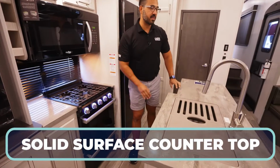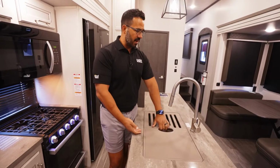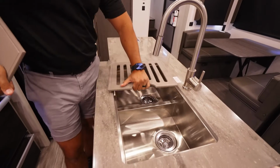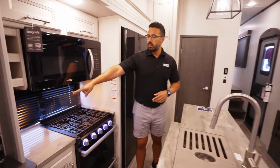True solid surface countertops in here. This is not thermoformed. It's certainly not T-mold. Love having the true solid surface. And obviously when you do that, you're gonna undermount the sink. You got the double stainless steel bowl there, drying rack on one side, cutting board on the other, high-rise pull-out faucet here too.